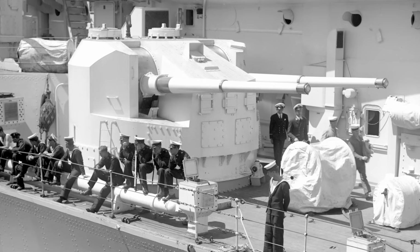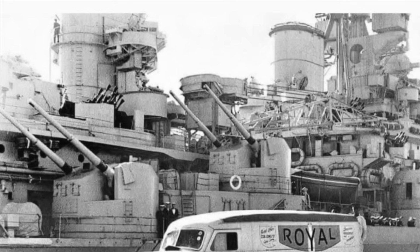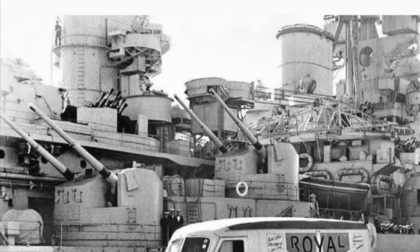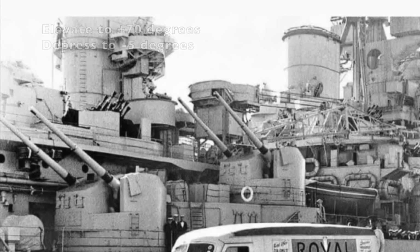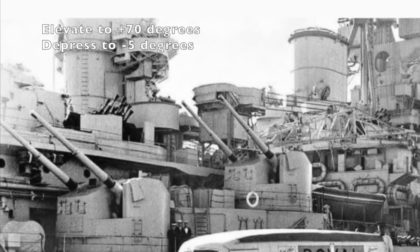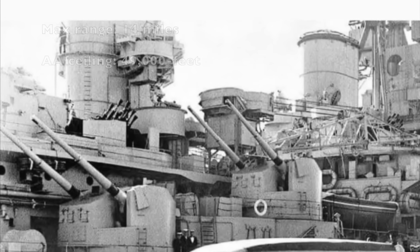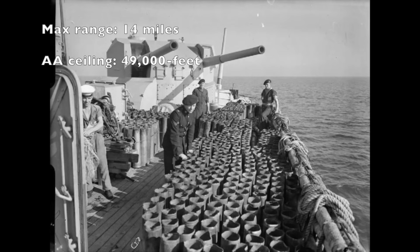These were arranged in 8 twin mounts, 4 on either side of the superstructure. These much-vaunted guns were the heaviest dual-purpose guns used by the Royal Navy in World War II. They could elevate to 70 degrees and depress to -5 degrees. Their maximum range was almost 14 miles at a 45-degree elevation, whilst the upper limit for anti-aircraft use was 49,000 feet, higher than most of today's jets fly at.